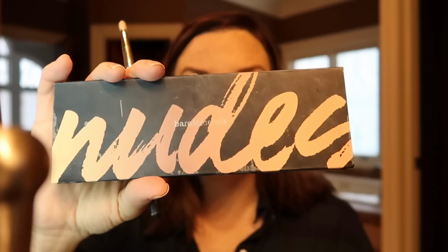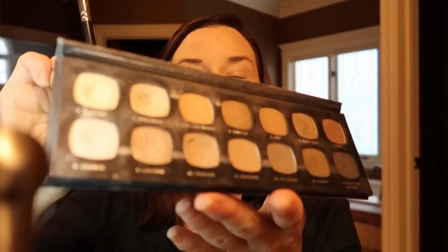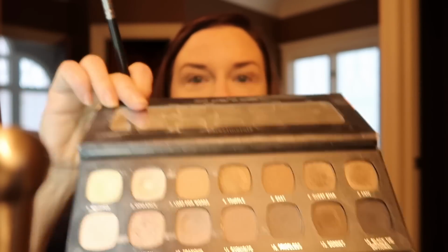This is going to be a very plain kind of a look. I'm not doing anything special. I'm just going to use my Bare Minerals Nudes palette. I absolutely love this. If you've known me for any time at all, you know that I love this palette. It's just simple, and I'm just running around in the snow. It's snowing today.